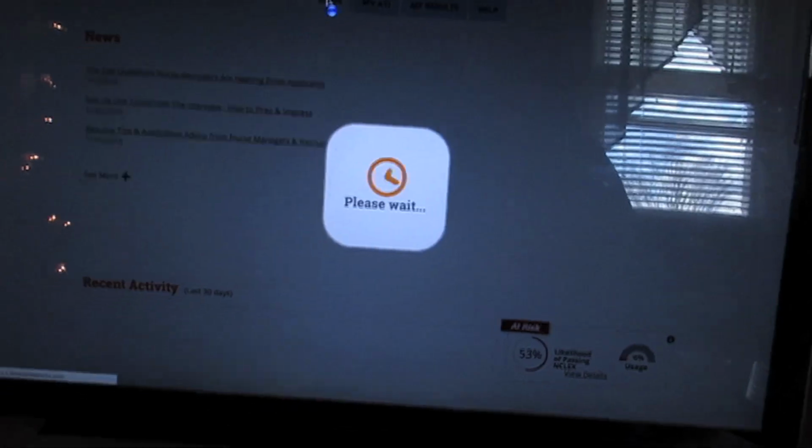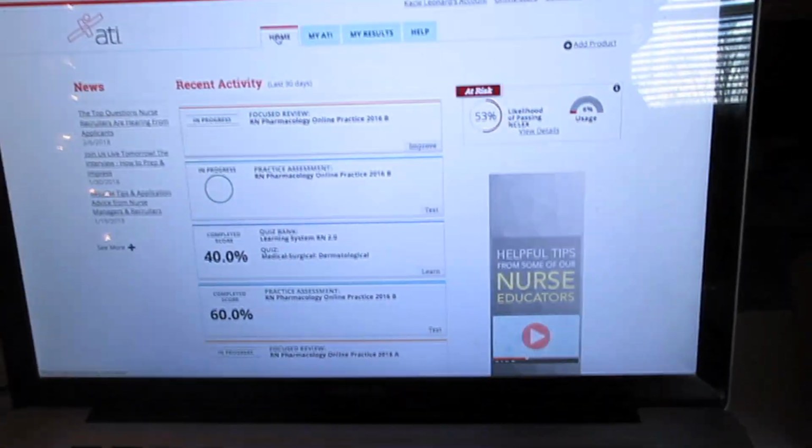I printed off this virtual checklist. So I'm guessing if you pay to have an account with ATI, it will look something like this. Right now, I don't even want to share it, because I don't have the green light, so to speak, and it's embarrassing. But what I will show you is, all right, I'll just share, I don't really care.